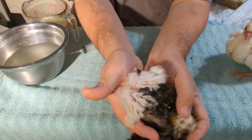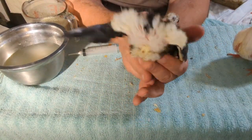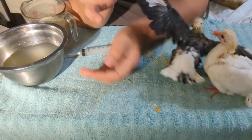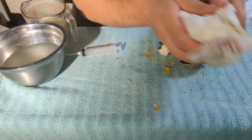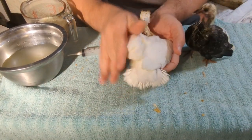Look at that tail. Can you see that little tail? Look at the pigeon butt. You ever seen a pigeon butt before? Here. Look at that. Hey. How about you? Do you have a fantail? Look at you. You got a fantail.